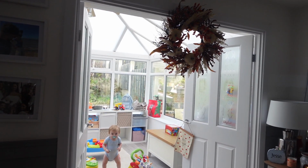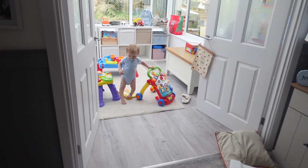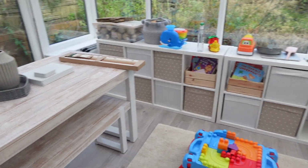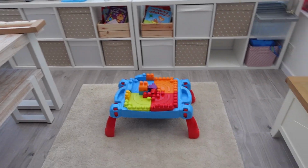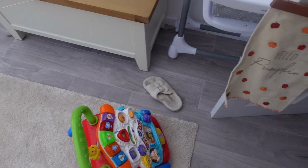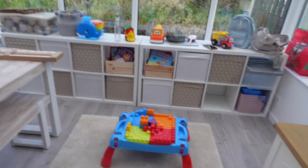Guys, I really don't know now. I think it looks too cluttered. But I like having both doors open. But then when you go in, I don't know if it's just a bit too much. But I don't know if that's because I've not fully tidied it yet. And I feel like Jessie's not got as much space to play with, because obviously if we open the door... Oh, I don't know. These weren't hard to move, so I can always move them back.